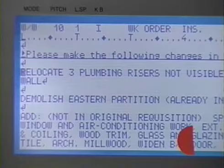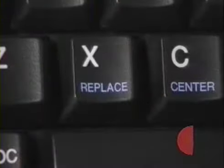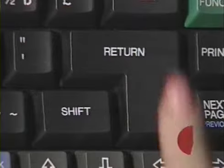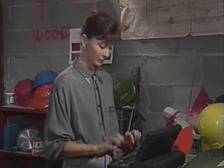Be sure you start with the cursor at the top of your document, because your laptop will only search for words below the cursor. Press code 1 plus the X key, which also says replace. The laptop prompts you for the word you want to replace. P-A-R-T-I-T-I-O-N. Press return. Now, it prompts you for the word you want substituted. Wall. Press return again, and you'll see it gives you 3 options.